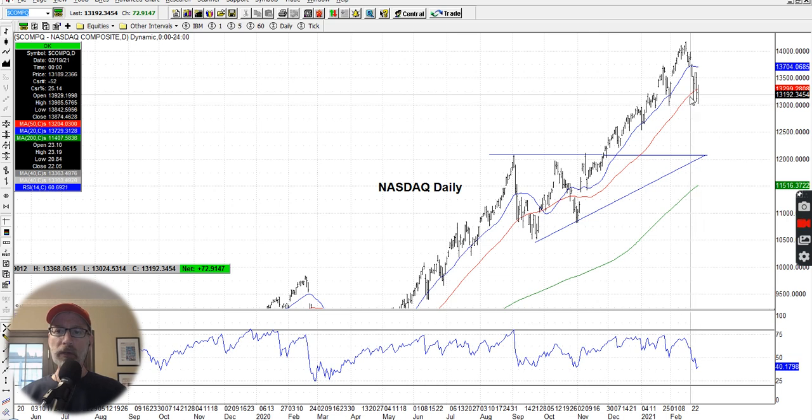So the NASDAQ definitely fell through the 50-day, had some down, up, down movements, good volatility. It actually ended higher for the day. You can see we're in the green here, up 72 points. This is the NASDAQ composite. What we want to see is this area hold and see it move back up again. There's nothing telling me that this uptrend is in jeopardy.